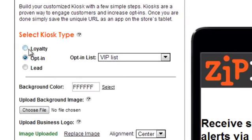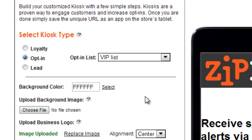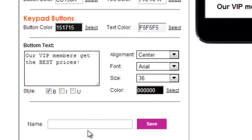Now let me go back up and show you what would happen if this was a loyalty program as well. Now we don't have a loyalty program set up yet, but in the How to Retain Customers section, there's a training on the loyalty program. If you create a loyalty program, you can come here and click on loyalty and change your kiosk screen to include a punch button. A punch button would be where somebody would check in. So that's an opportunity you have as well. But we're going to keep it as an opt-in and then give it a name. So we're going to call this Kiosk 1 and save.